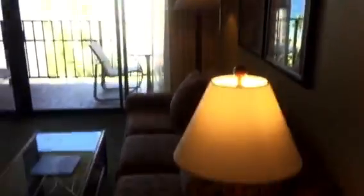All right, carpet, it's a little worn. Not bad, it doesn't smell weird. No fans. This is indeed a fold out.